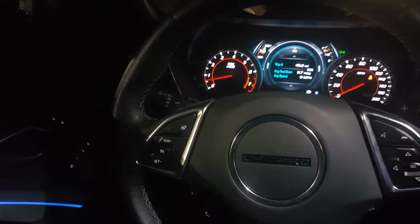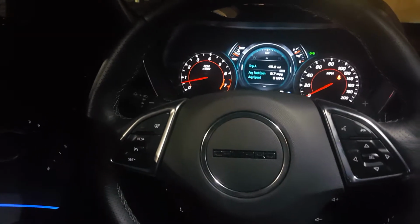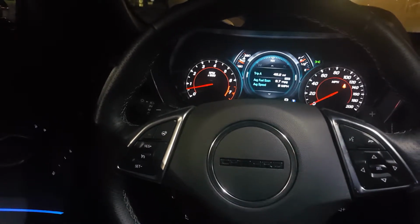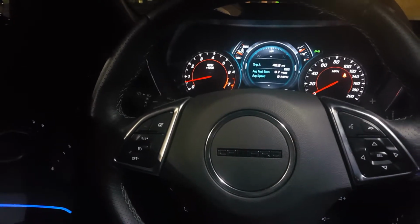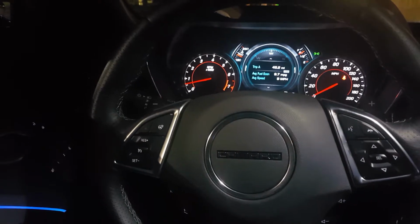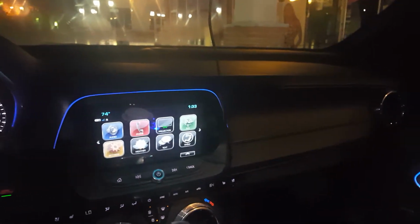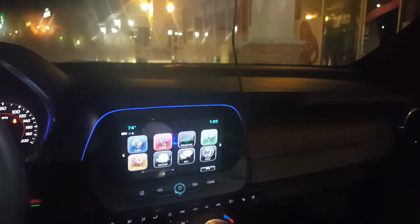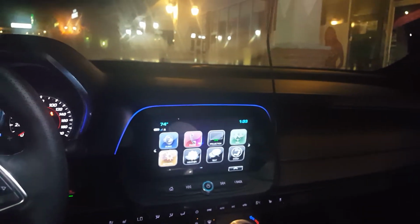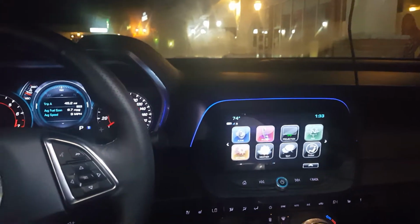But spec-wise, 455 horses, 455 torque. So for my RT people out there that like to race everybody because they want you to think it's an SRT, yeah, don't do it. Don't do it to yourself because this thing is a beast. Anyway, let me stop clowning my Mopar people. I love Dodge. I just wouldn't buy one. I love Ford Mustangs. You know, I would probably buy one if the price is right. But my number one thing is the Camaro.